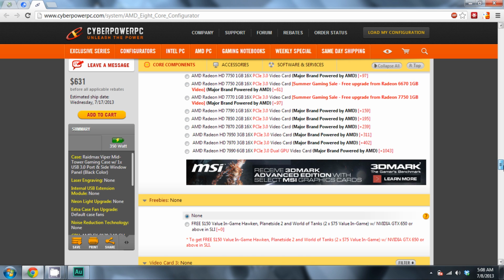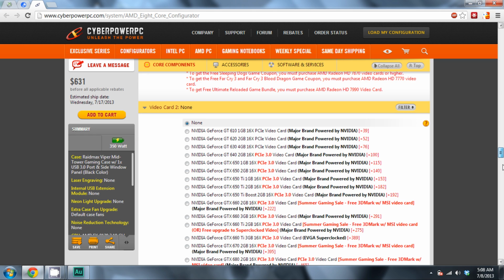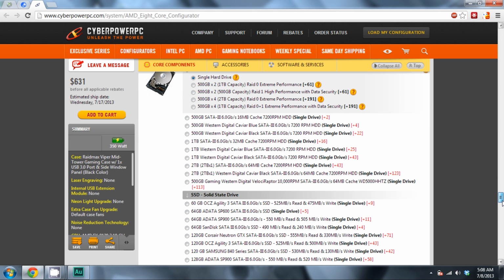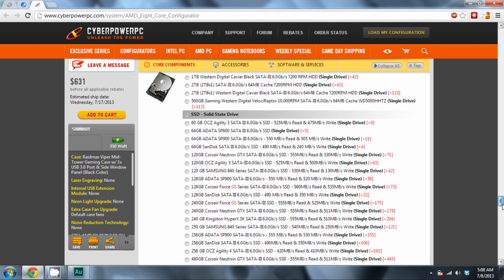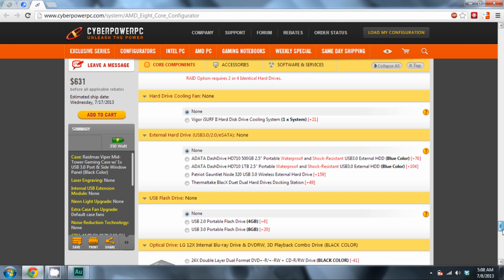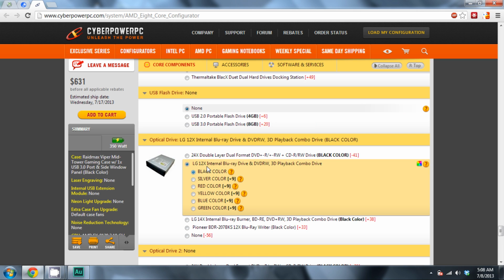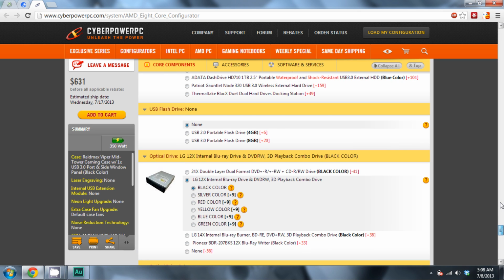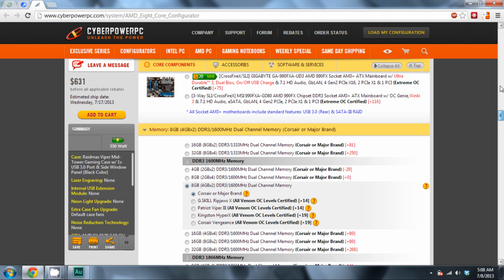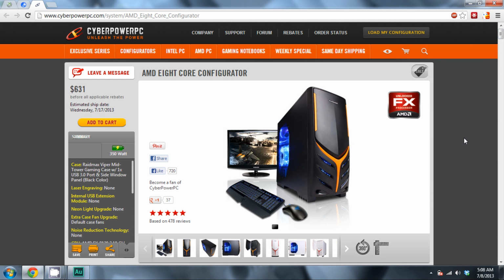Of course they don't have a second video card, but this is right here the Xbox One. Oh, and it actually has the Blu-ray. Hold up. Yep, 500 gig hard drive. Cheapest 500 gig hard drive. And there you go, LG internal Blu-ray drive. Now you can have whatever the Xbox One and the PS4 can do right now. You can go buy it.